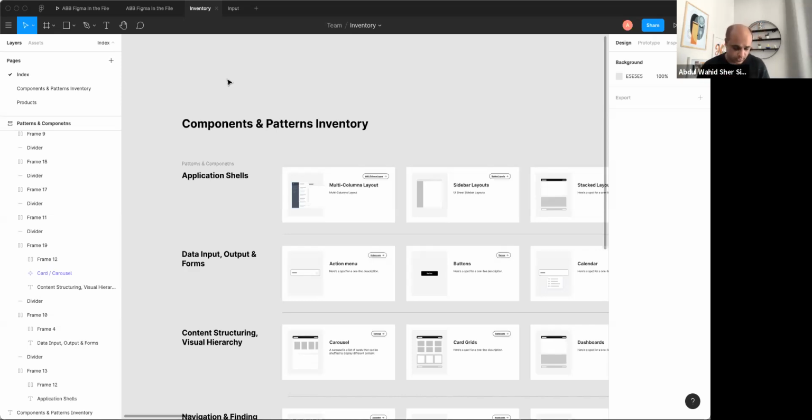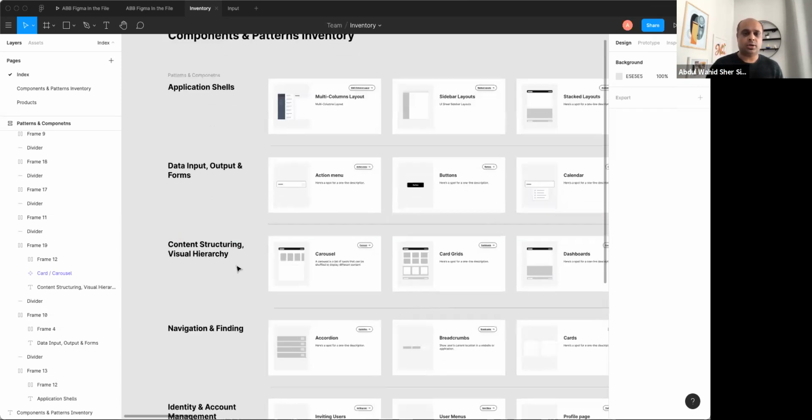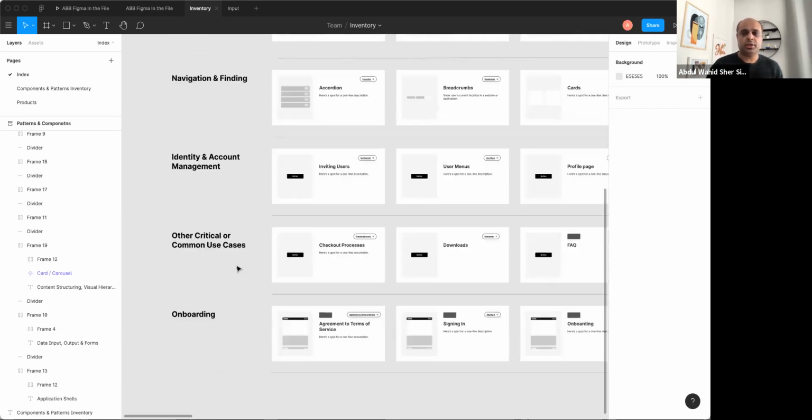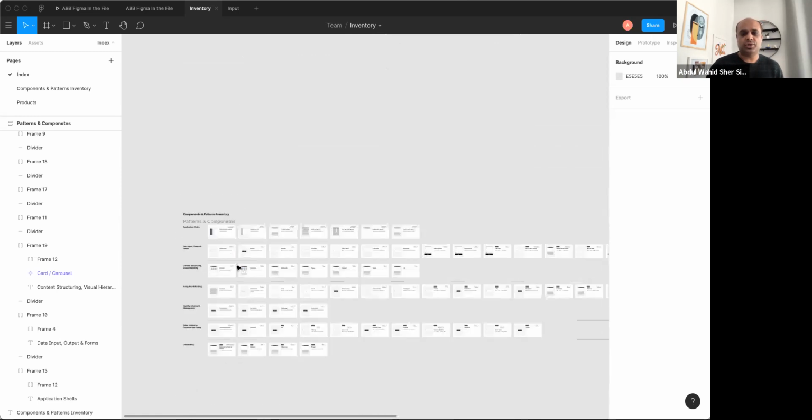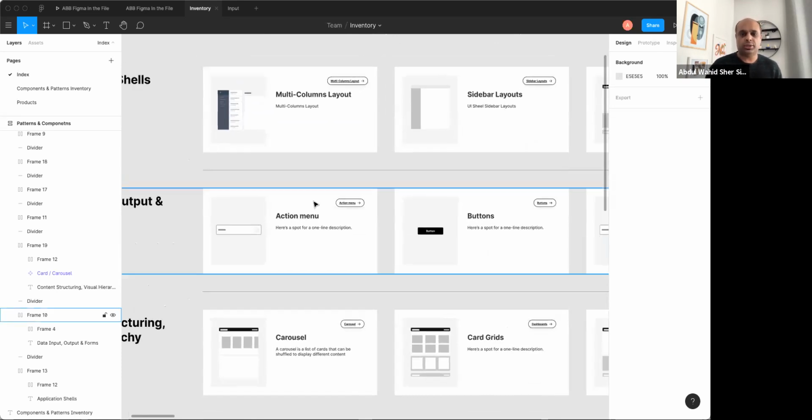and use Figma as a documentation tool. So here, as you can see in the file, we have the component and pattern inventory, with everything sorted into small cards, and further there are subdivisions: application shell, content, navigation, identity. Each individual card presents one frame or one artboard in this scenario.